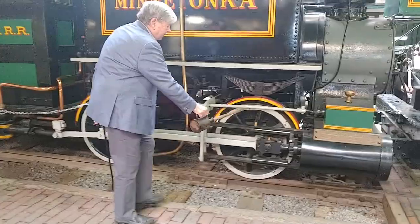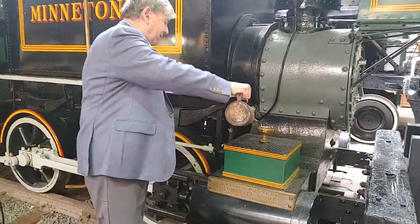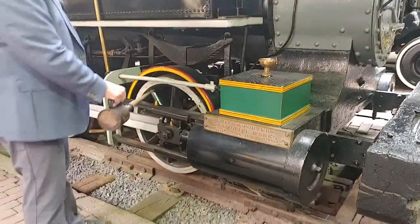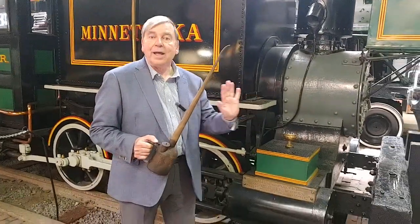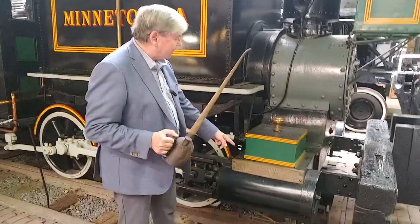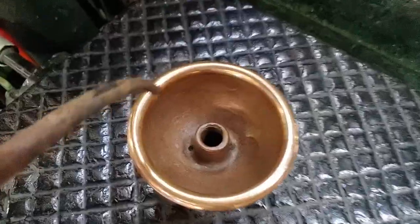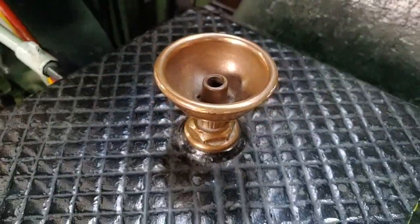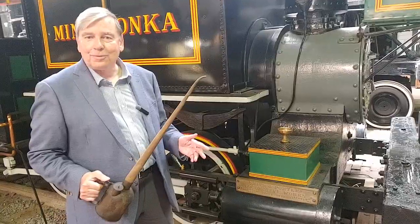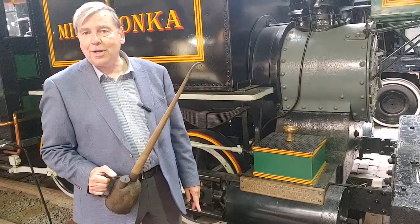All the rods, all the pistons, and oh, the piston itself. Now, not just putting oil on the outside, we have to figure out a way to put oil on the inside of the piston to lubricate that piston as it moves back and forth inside the cylinder. Well, the earliest version was what was called an oil cup, and it was pretty simple. You filled it up with oil, and it just dripped into the piston. Not a lot of control, and you had to keep filling it up. Heaven forbid you should run out.